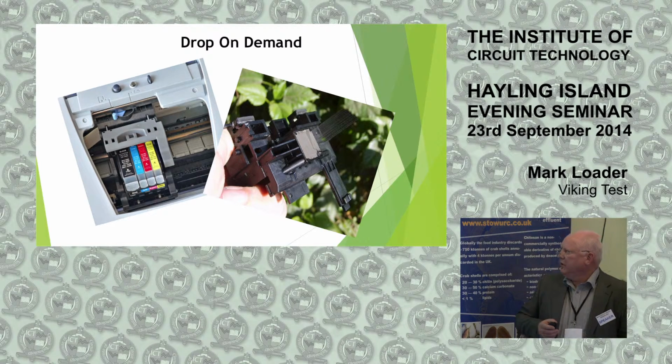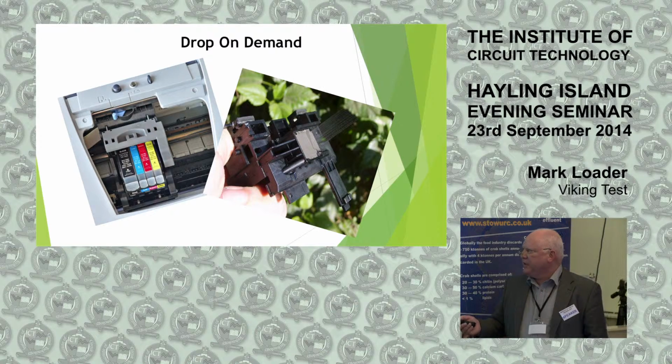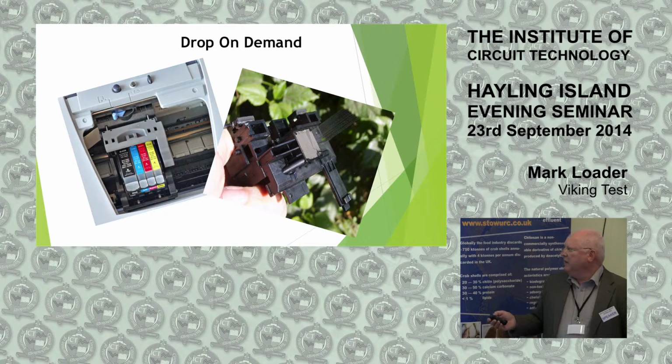Drop on demand technology, a similar cartridge you see in everyday use. Then you see the head here spraying out across the top.